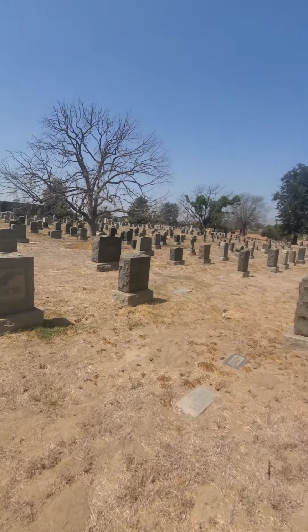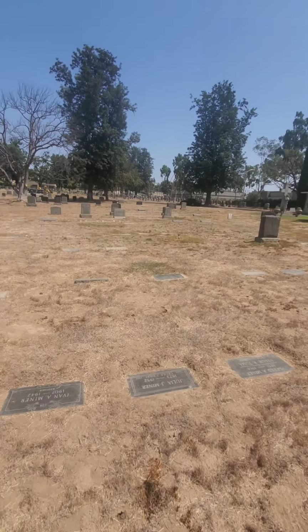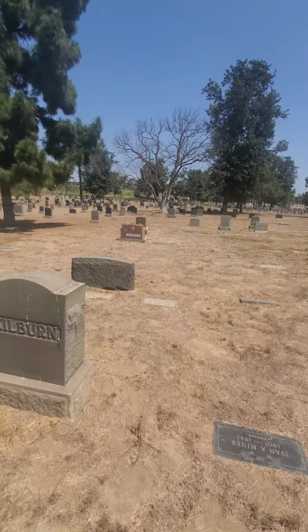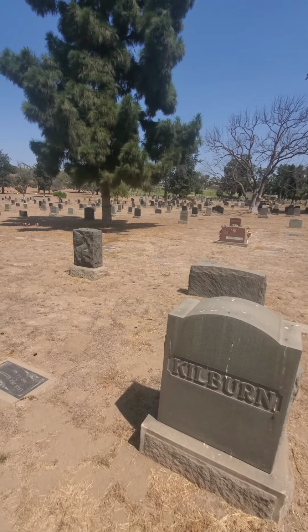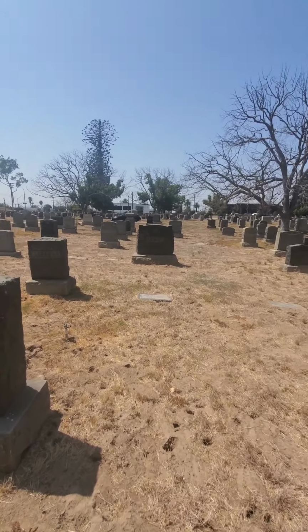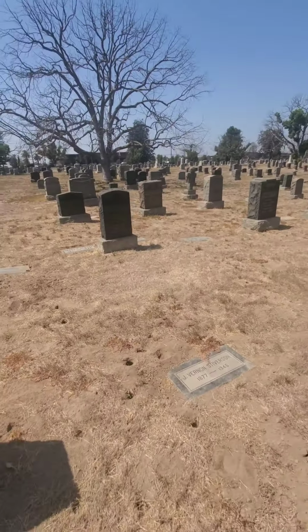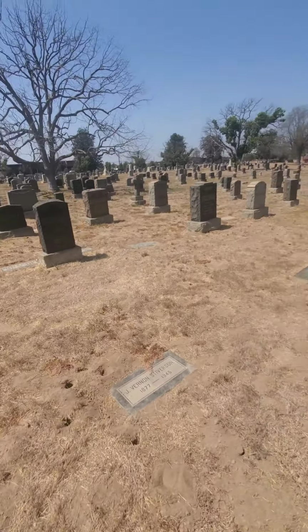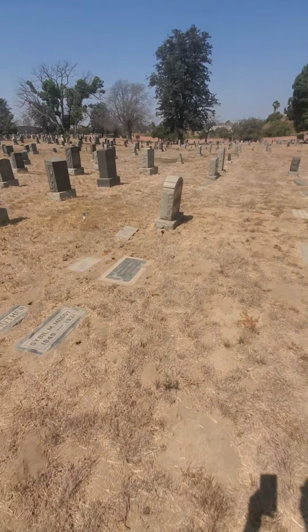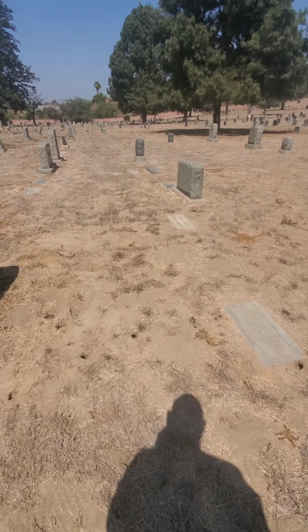Man, this place looks perfect for Halloween time. There's no green grass. Crap. It's a lot of lizard holes or snake holes. I don't know what the hell they are. Just hear a lot of movement, like if anything could climb out of these holes.